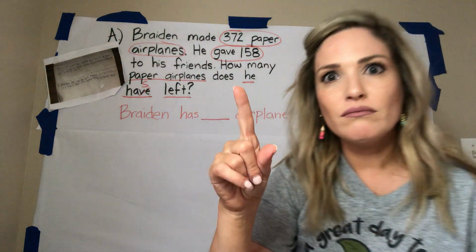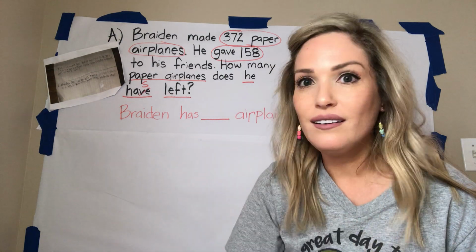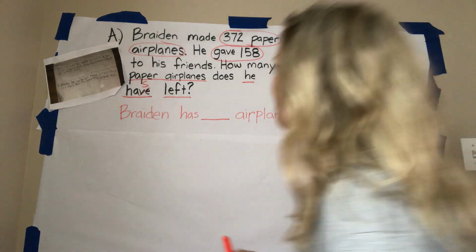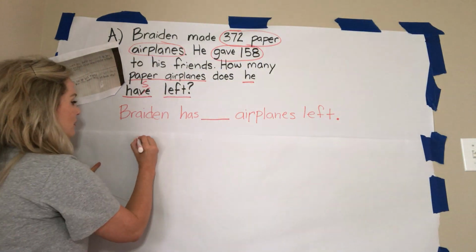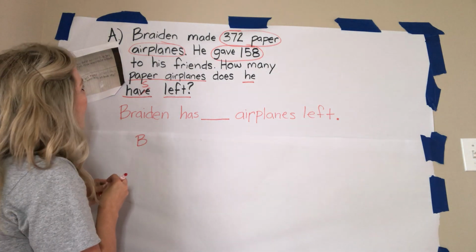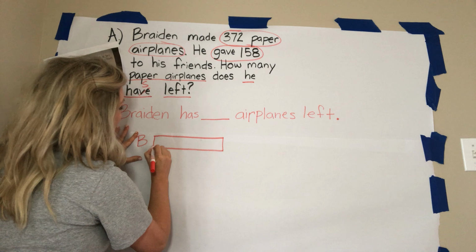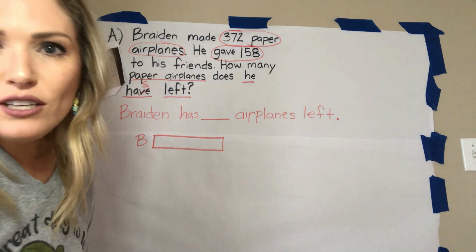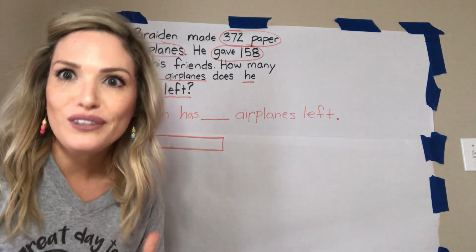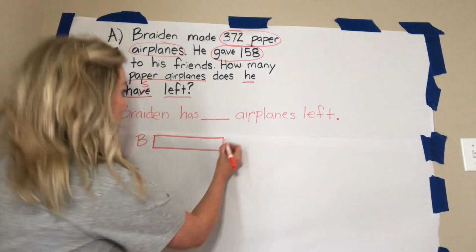So we finished step number one. We read the problem twice, circled our key information. Step number two, we read your question. Step number three, draw what you know. What do we know here? Okay, so we know that there's a Braden out there. My boy, Braden Brown. I'm just gonna put a B for Braden. We'll know that stands for Braden. And we know that he has 372 paper airplanes. Goodness gracious, could you imagine if we drew 372 paper airplanes? That would take a long time. Good thing we can model it with a tape diagram and just say, hey, this model, it represents what number?